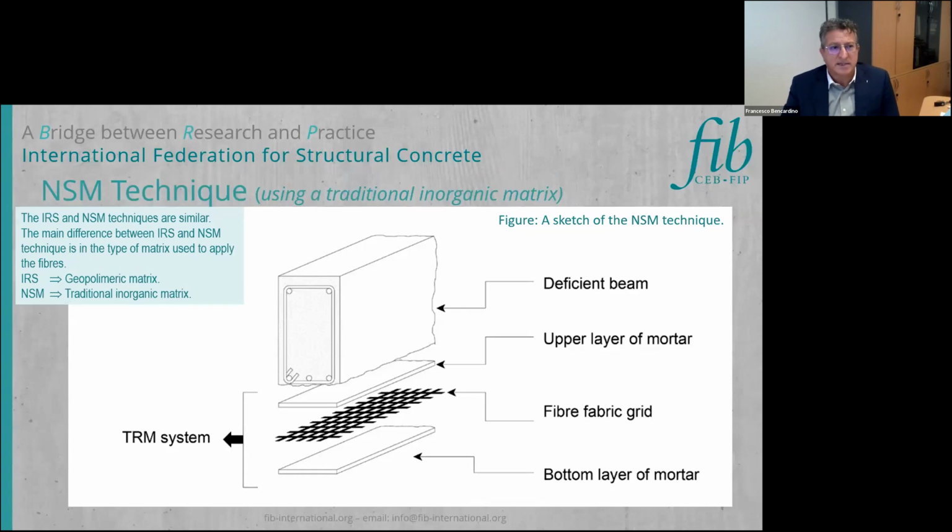The IRS and NSM techniques are similar. The main difference between them is in the type of matrix used to apply the fibers. IRS uses geopolymeric matrix. NSM uses traditional inorganic matrix.